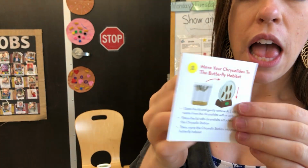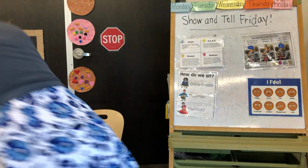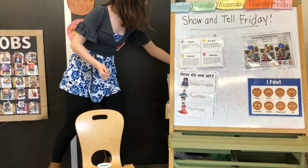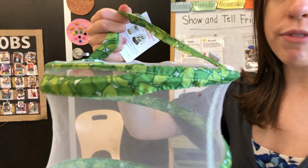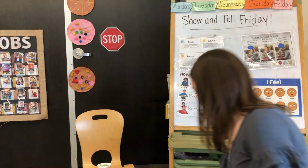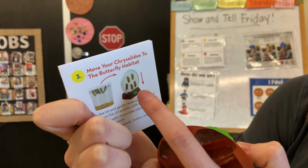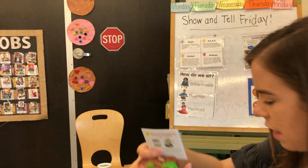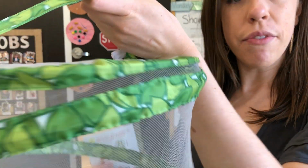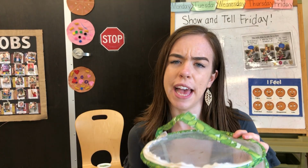And then we have to move them into the butterfly habitat. Let me show you that. Oh, careful for the caterpillars. So I have this. This is where we're gonna put them when they're ready to be butterflies. And we have this little log. We're gonna take the cap off the cup and sit it right here on this log, kind of like this, and then we put it inside of this net. Why do you think we need a net for when they're going to be butterflies?